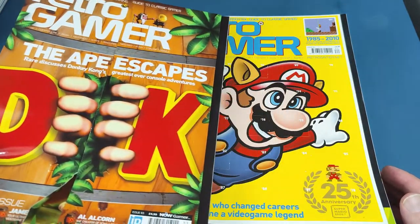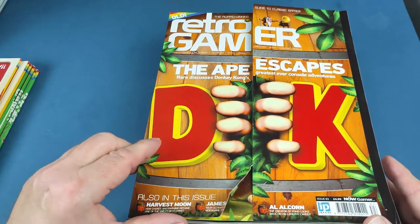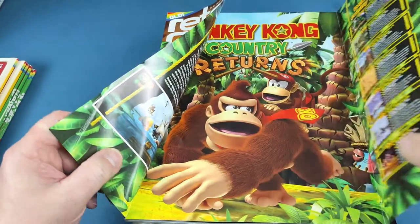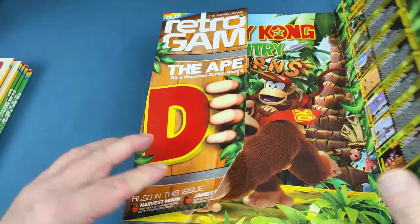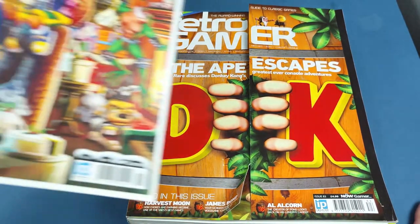Number 83, so it was 82. Number 83 is a look at Donkey Kong. And it's got a fold-out cover here, Donkey Kong Country Returns. It's got a little crease in the cover there, number 83.